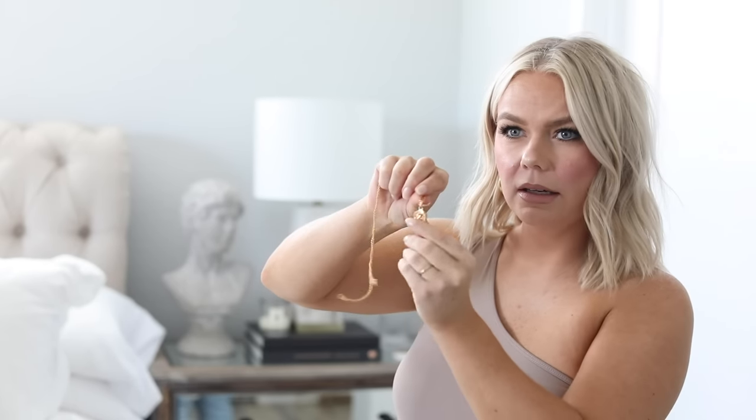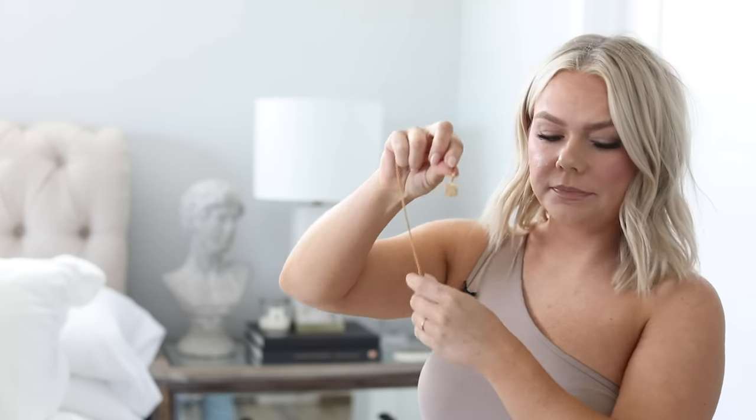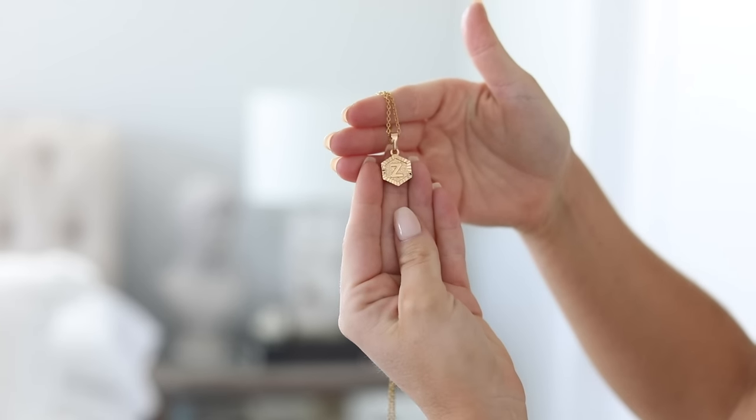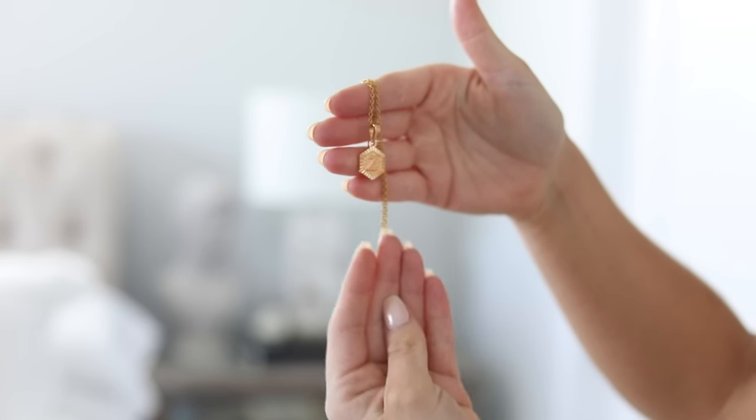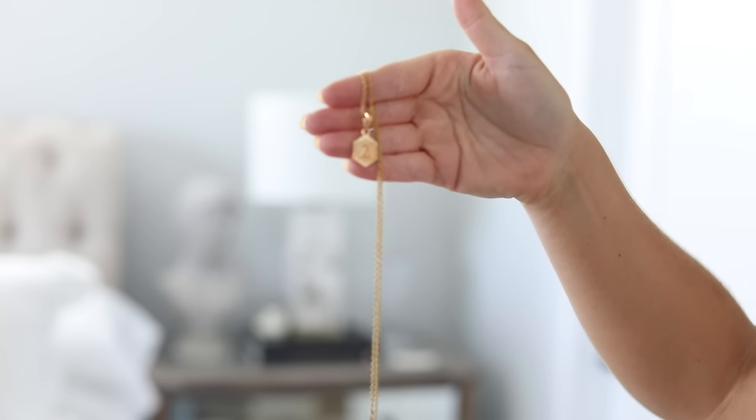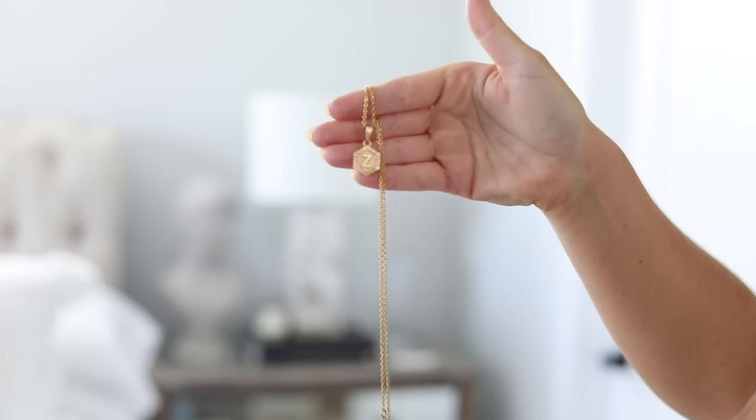Also, you've heard me rave about this cutie little initial necklace that I got off of Amazon. Well, I got this one. It's kind of more of a copper color. It's smaller. Let me come in closer. And I do love it, but I love the other one more. It's just that different shape that I love. I got a Z for Zach.